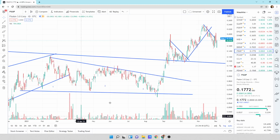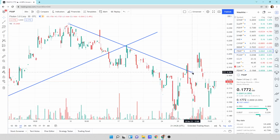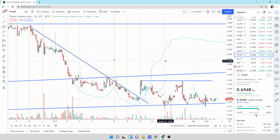Fission 3.0, looking at it from a daily perspective, buyers are kind of buying it up. Zooming in on it, well, I mean, it popped up above the downtrend, came back, and we're kind of bouncing up again. This is still a low. Hopefully these higher lows are stepping in. So I think we're going to try to make a move here. It doesn't look horrible. Fission Uranium looks decent because this support line's holding. We went from a downtrend to a sideways movement, and then usually we go to an upward movement. So Fission's looking better. We're still trying to put in the process of a bottom.